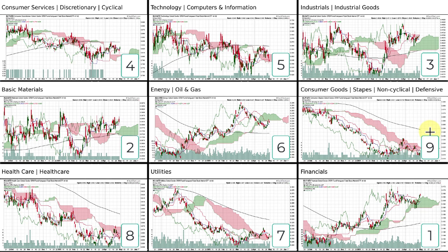And so that's how we use ratio charts to see how individual sectors are doing versus VTI.